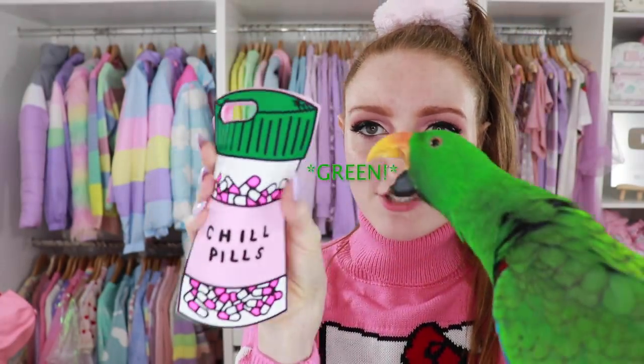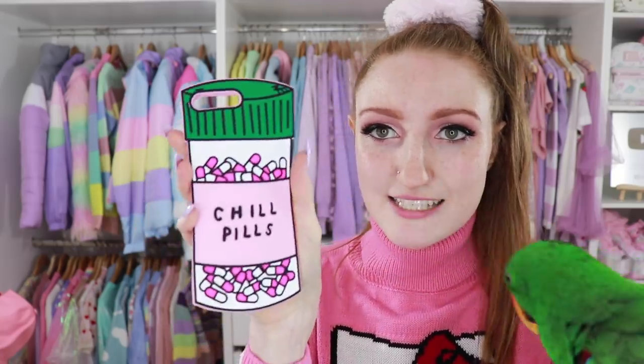It's a silicone one, so it's stretchy. It has green on it, so Archie likes it. I really like these kind of silicone-y phone cases. They're very comfortable to hold.